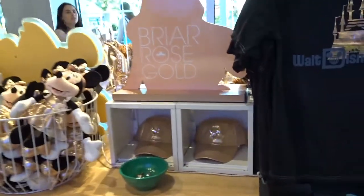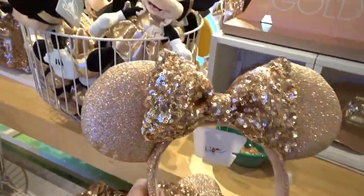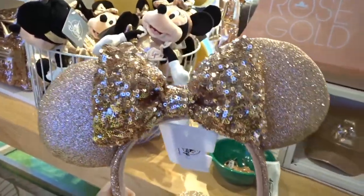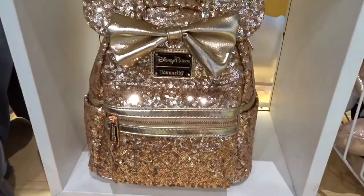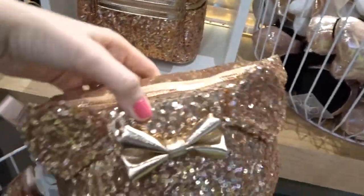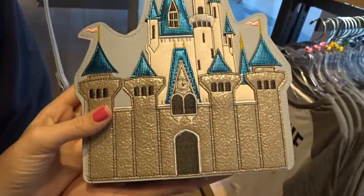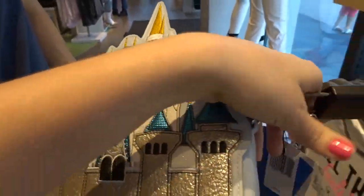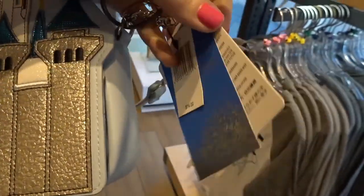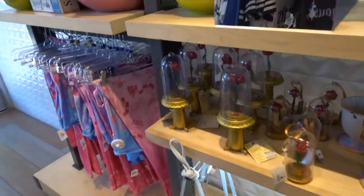They have a display of Briar Rose gold stuff. And look at that. Those are very pretty. And they have, okay, wait, here. Here, they have the backpack and the fanny pack. And the matching wallet. Oh my goodness. It's a Cinderella castle purse. This is adorable. Oh, it's that Danielle Nicole. Yeah. And it's $74. Beauty and the Beast stuff over here.